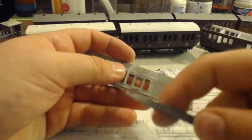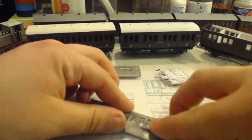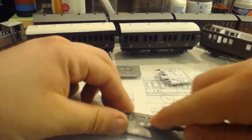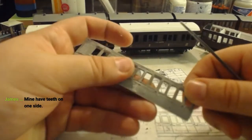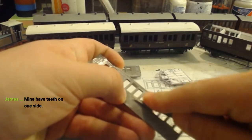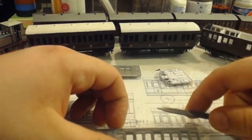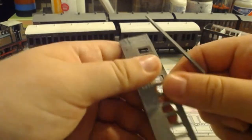You don't have edging on your files? Not on this one. I don't know about the others. I've not had this set of files long enough to explore them all yet. My old ones had them, but I found it wore away very quickly because of how thin it was. Mine have teeth on one side. Yeah, my old ones all did, but they lost it very quickly. My old ones were Gauge Master ones. These ones are eBay specials.